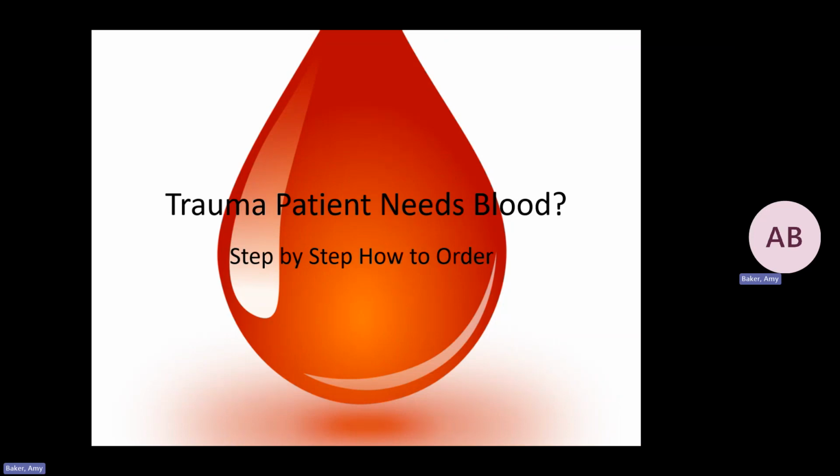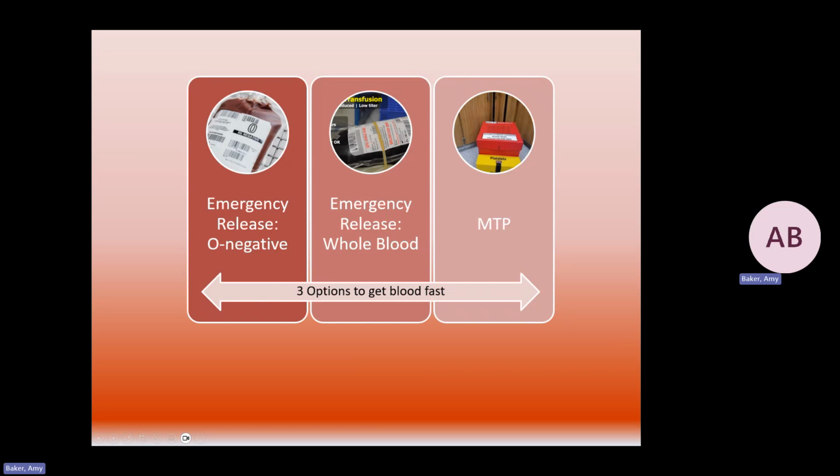I've created a short PowerPoint presentation to help with ordering blood for our trauma patients. This has been a collaboration with Blood Bank and Trauma to ensure a smooth and concise procedure. All right, so we have three options to get blood fast. We have O-negative emergency release, we have whole blood emergency release, and we have MTP, our massive transfusion protocol.